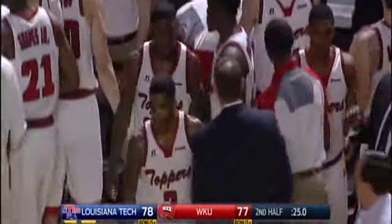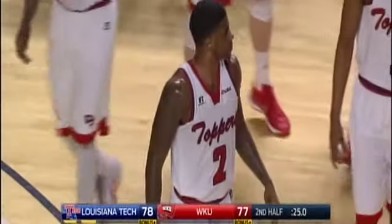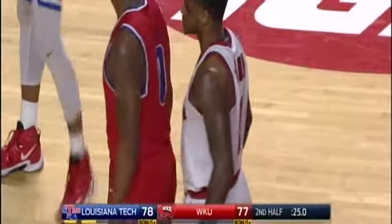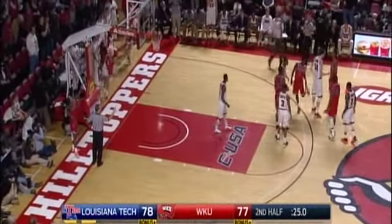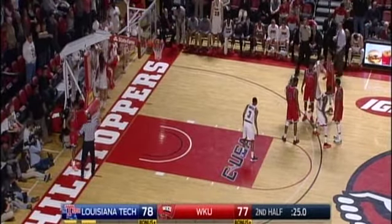WKU has 10 league losses this year, 7 of their 10 league losses this year are by 5 points or fewer. And right now they're down by 1. They'll pressure Louisiana Tech full court. 25 seconds are left.